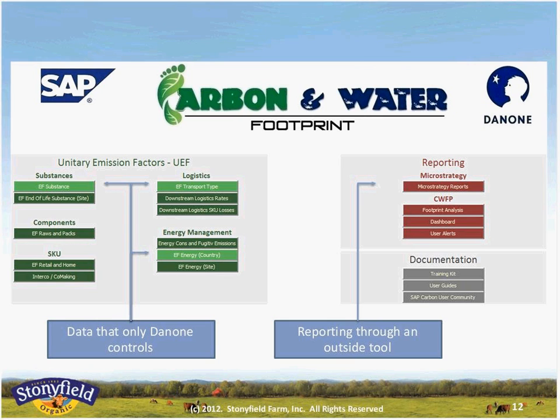And on the right-hand side, I can go through and look at documentation. If I want to generate some reports in Excel, I can go through a tool called MicroStrategy. And any kind of report, from the SKU level for a certain component to every single product we have in all of our businesses, I can just quickly click through and get that report. I can look at a dashboard. I can pull up a list of alerts where data is missing. There's really a lot of functionality built in here. And I can check the user guide. I can click to the carbon user community, so I can ask other organizations questions about anything I need to do.